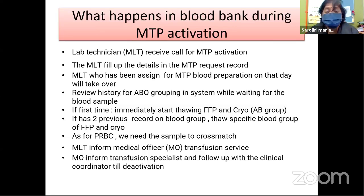Time is the matter. Normally, thawing FFP product will take about 20 minutes. If we wait for the sample to be received and then start thawing, it will take more time. In view of time mattering, we will start thawing FFP by ABO blood group. As for packed cells, we still need a sample for cross-match. The MLT will inform the medical officer of the transfusion service. The MO will inform the transfusion specialist and follow up with the clinical coordinator till the deactivation.